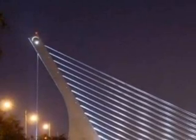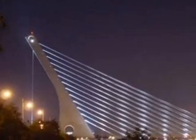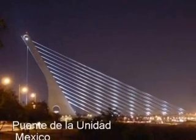The Puente de la Unidad, or Viaducto de la Unidad, is an interesting and controversial bridge located in the city of Monterrey in Mexico. It is interesting for its design. It's controversial for 2 reasons. First of all, it crosses the Santa Catarina River, which for most of the year is dry, and the second reason is that most of the cost of building the bridge was borne by the business class of the people of Monterrey.